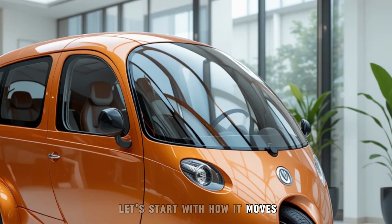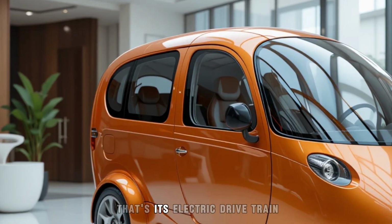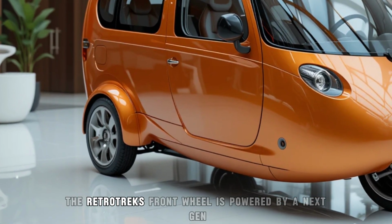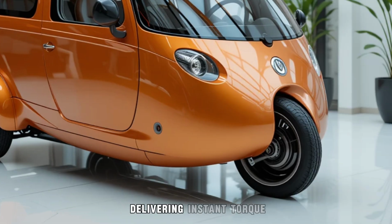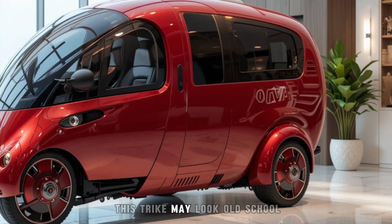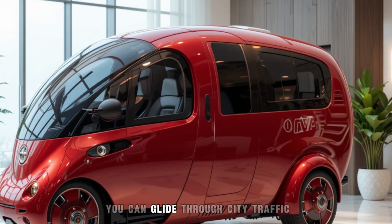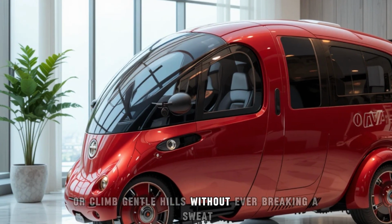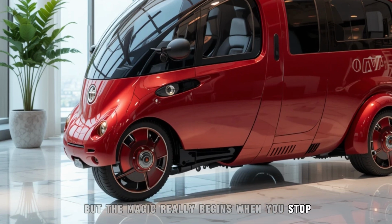Let's start with how it moves. That smooth humming sound you hear? That's its electric drivetrain, whisper quiet but powerful. The Retro Trek's front wheel is powered by a next-gen 45 kilowatt electric motor, delivering instant torque. Translation? This trike may look old school, but it moves like a modern street rocket. You can glide through city traffic, cruise countryside roads, or climb gentle hills without ever breaking a sweat.